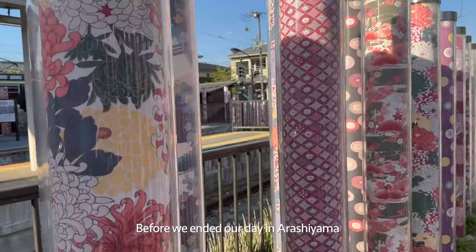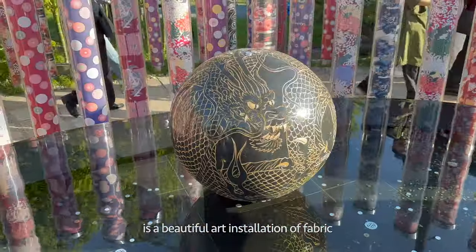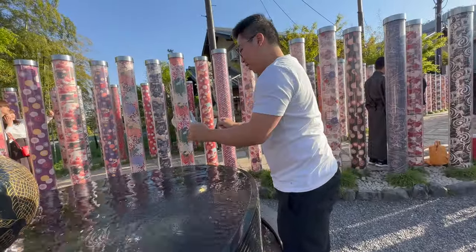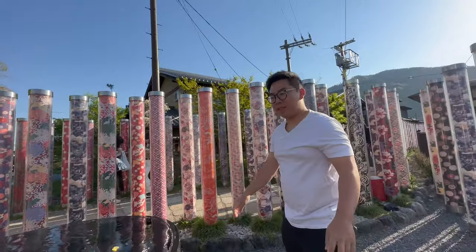Before we ended our day in Arashiyama, we checked out the Kimono Forest, which is a beautiful art installation of fabric designs that make up kimonos in Japan. Do you feel happy now?